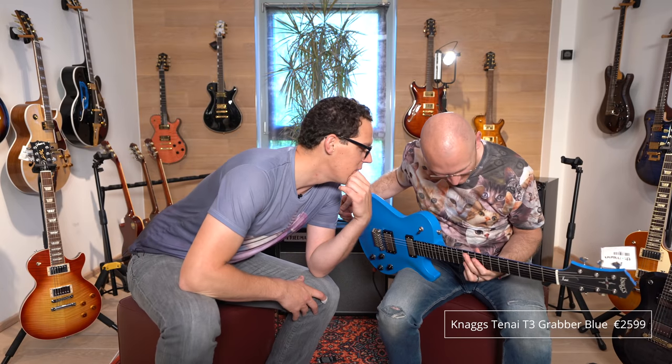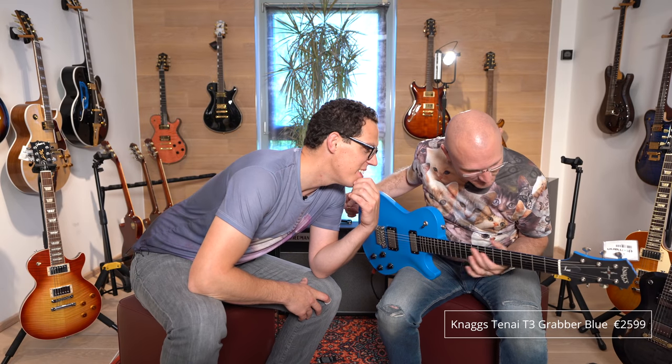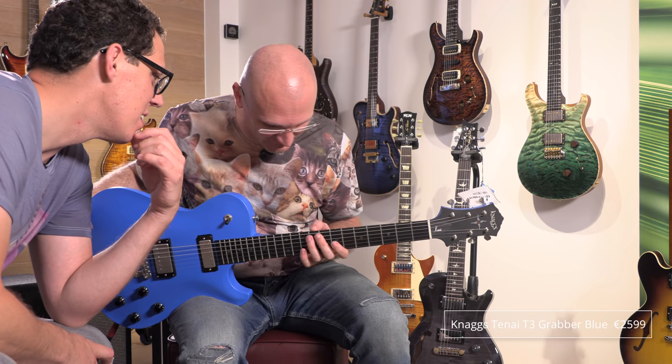I like the open tuners, probably from a company. And they're brushed. What about the side dots? Most important. Side dots are centered, really not.